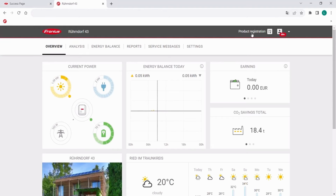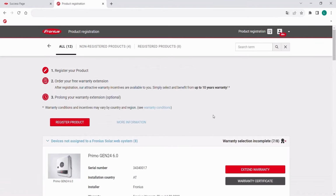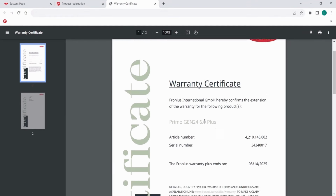To do this, go back to your SolarWeb system and click on Product Registration again. There you will find your registered inverters in the drop-down menu, depending on whether it has already been linked to your SolarWeb system or not. Here you can download the warranty certificate for the respective inverter.